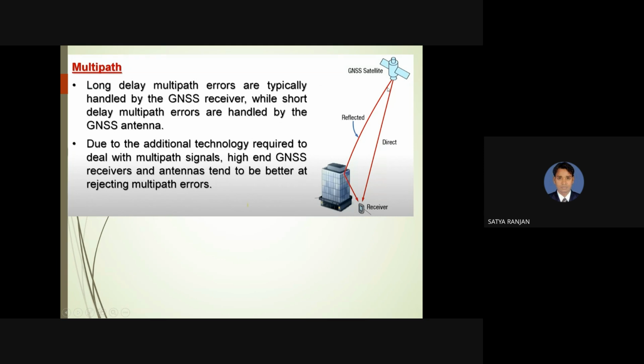This is also one of the examples of multipath error. So instead of directly receiving from the GNSS satellite, the receiver receives the signal reflected back from these buildings. So this is some error found.